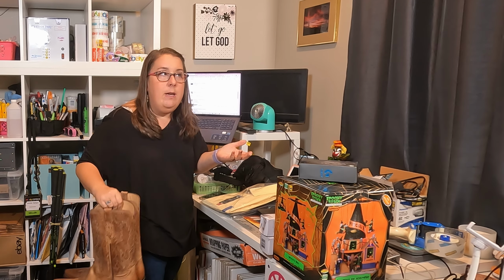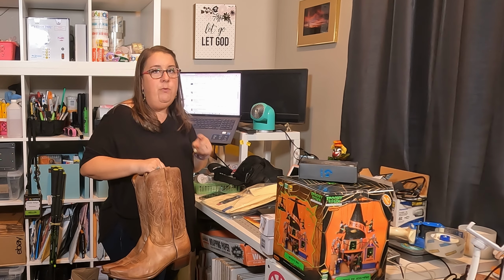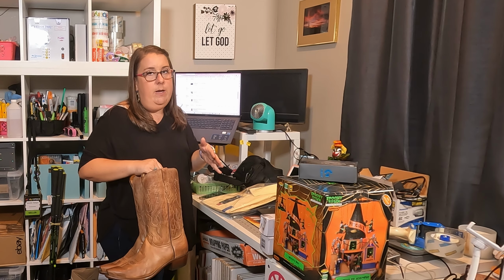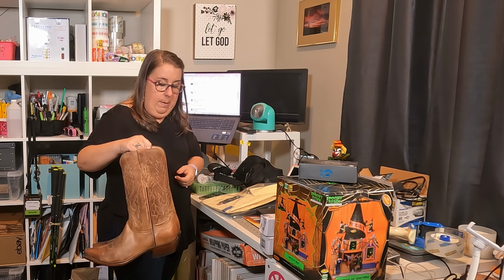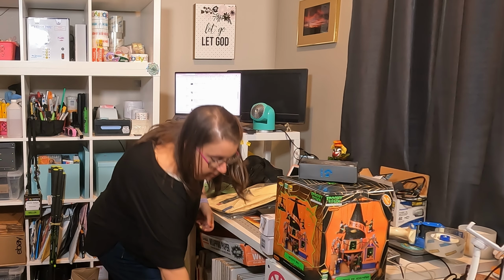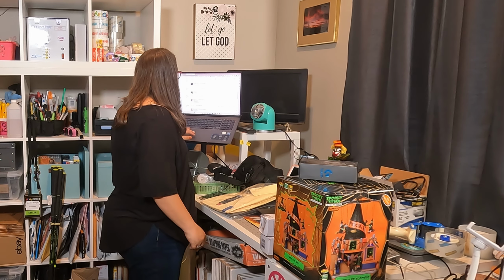Pretty easy to ship. I think I've only had one pair that's ever been returned for a sizing issue. They didn't fit them right. And then they sold again days later without an issue. So these are usually a pretty easy sale for me. You just need a big enough box.